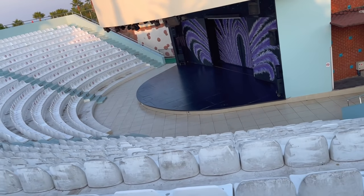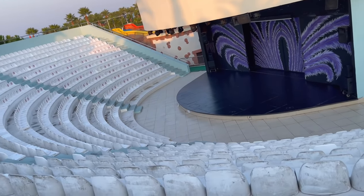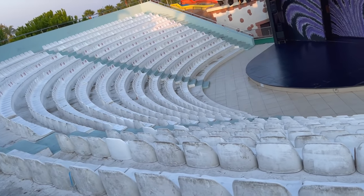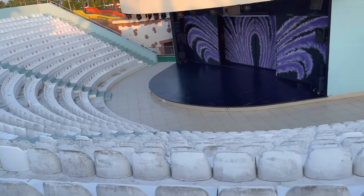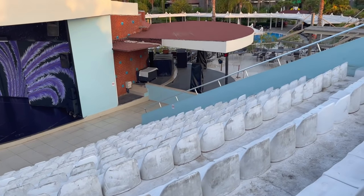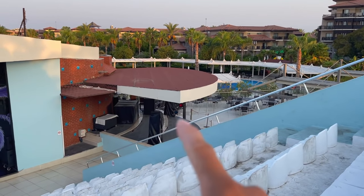This is the theater where they do all the performances during night time, and it's a lot, and it's nice here. And that's where the band plays every night.